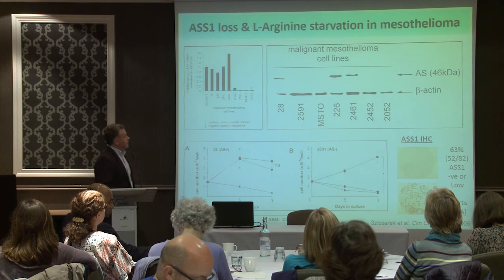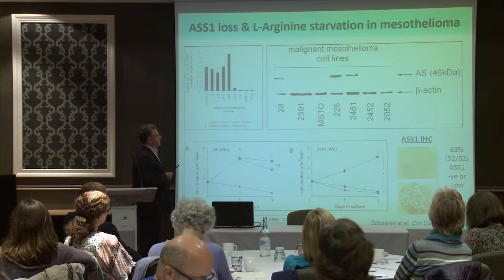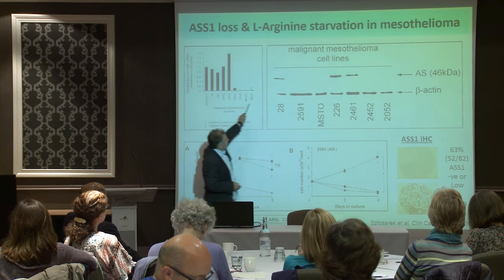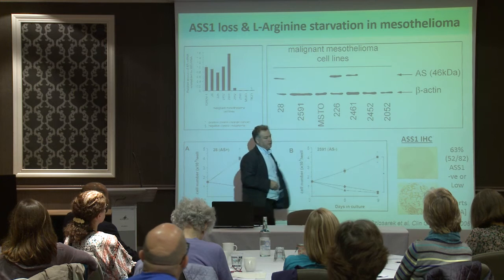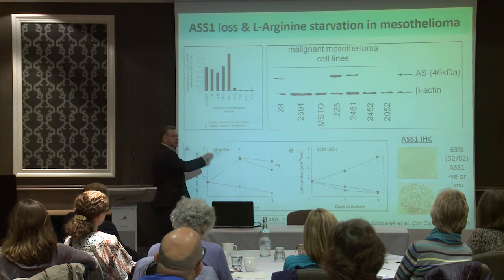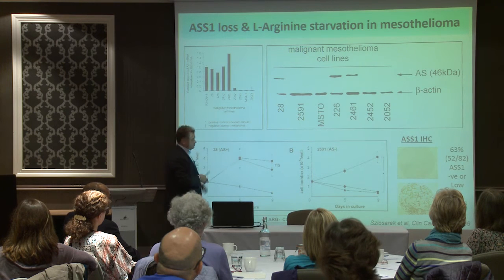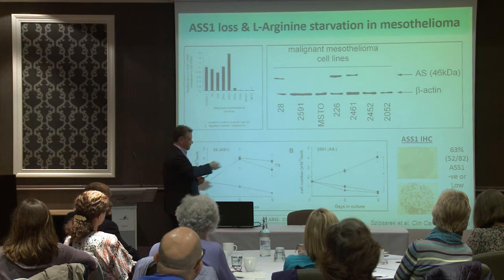So this is the work we did in the lab to show in patients with mesothelioma using cell lines that removing arginine could actually be effective in the Petri dish. So you can see we looked at a panel of various mesothelioma cell lines. Half of them had completely lost the signal for this enzyme called ASS1 or AS. So we then took 2 cell lines, one that had lots of this enzyme AS, so therefore this is one that makes its own arginine, and one that completely lacked this enzyme, and just wanted to see what happens if you remove arginine from the tissue medium that was being fed to these tumor cells.